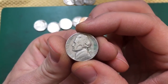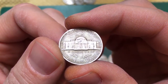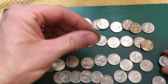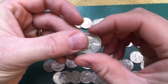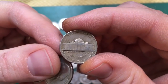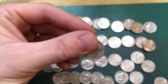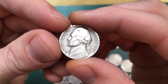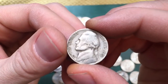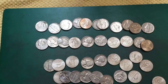All right, this is our 21st roll in the box, and it's been a little while since we found something, but we did just find a 1947 San Francisco there in this roll, and quite a few rolls back we did find some other older ones. We have a 1941 Philadelphia. Kind of got a cool type of streaking toning on that. And then a 1946 Denver. And another 1940 Denver here. So we'll add those to our older finds.